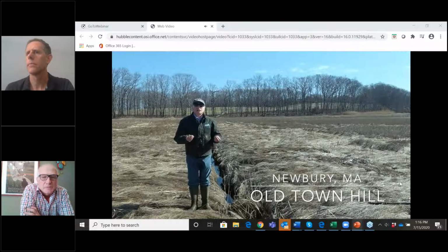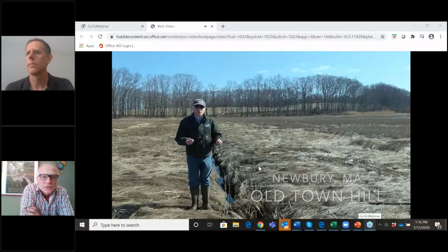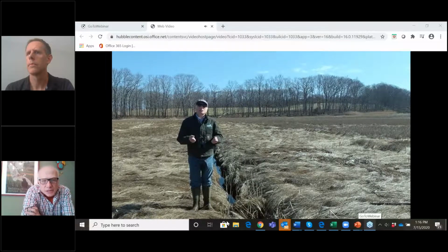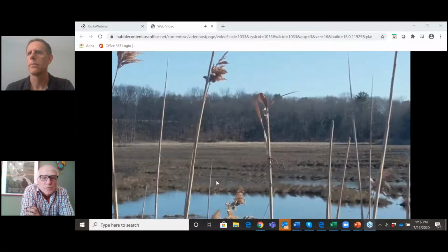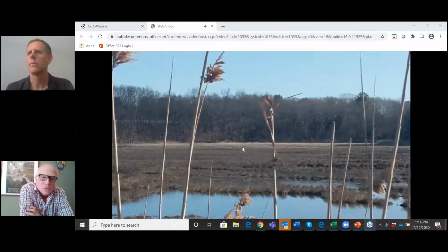I'm explaining a little bit about marsh subsidence here and a little bit of the history of why that's happening. Again, I will be covering this in a minute. You're seeing the marsh there back in, I think that was March, maybe early April. So this year's growth hadn't started yet, so it looks very brown, but it does allow you to see the amount of water that is staying on the marsh surface.